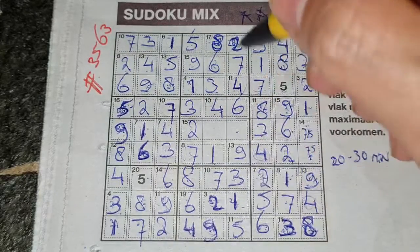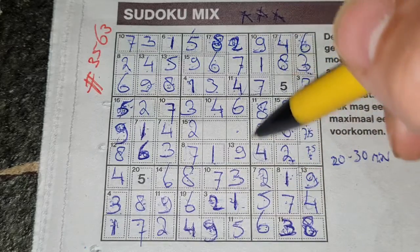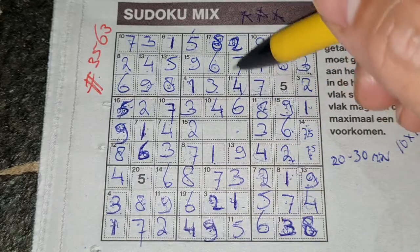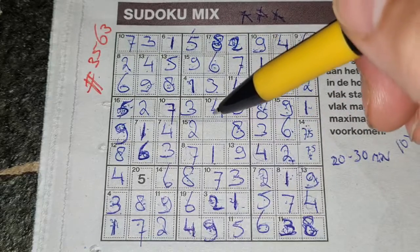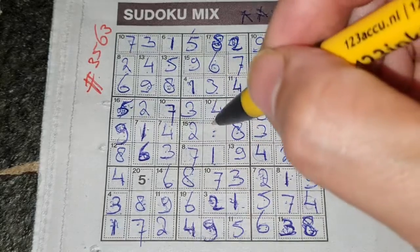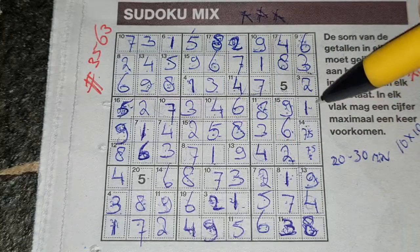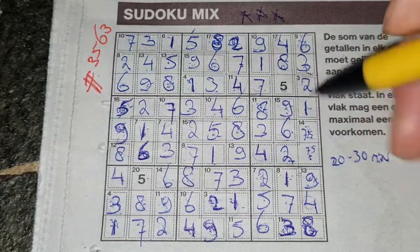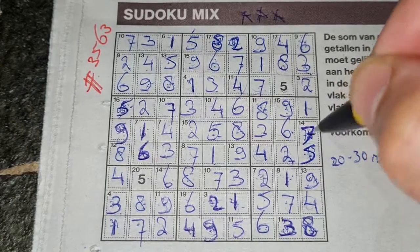1 number left in this column. For the numbers 1, 2, 3, 4, 5, 6, 7, 8 is missing. 1 box left in this big square. 1, 2, 3, 4. The 5 is missing. 2 plus 8 plus 5 is equal to 15. Now we have a 5 there, so this box can't be 5 anymore. That box should be a 5, and this box should be a 7.